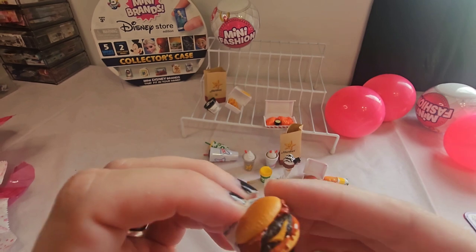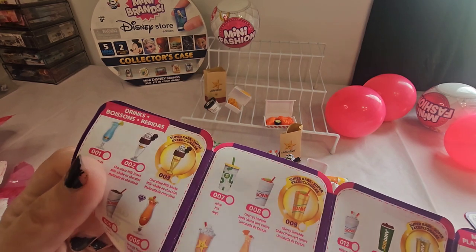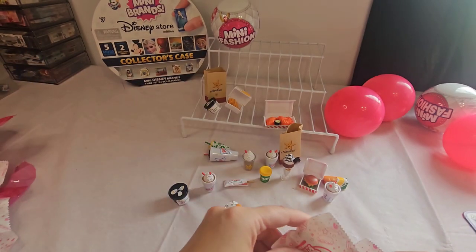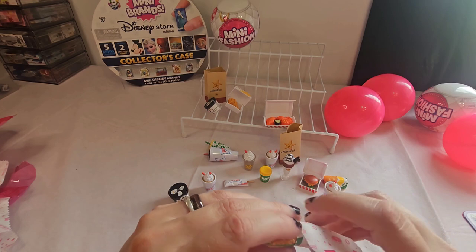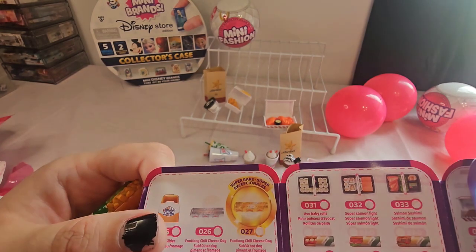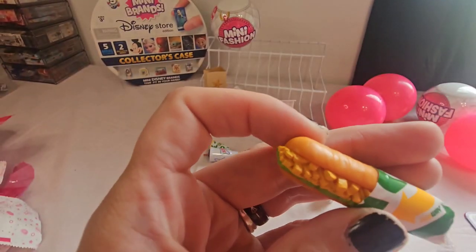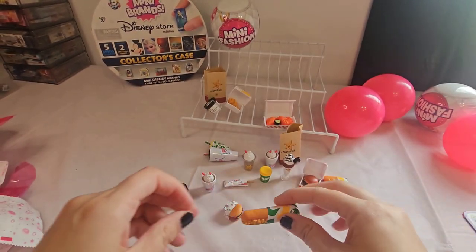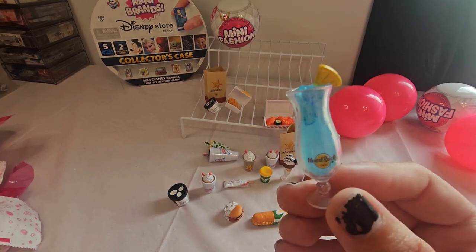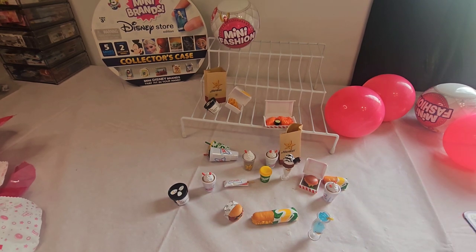I don't know what kind of burger this is. Let's look. It looks like the Western Bacon Cheeseburger right there. So we got the Western Bacon Cheeseburger. In our next bag, we got another Subway footlong. Look real fast and see what this one is. This one looks like the footlong sub right there. There we go. Awesome, awesome. Two new ones. And another new one, the Hard Rock Cafe drink. That drink looks good. Alright, that is all of the mini food brands.